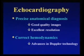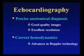By echocardiography, in the present scenario, we have very advanced echo machines. We can get very good quality images and have excellent resolution. So overall, delineation of anatomy is very good with the present echo machines. And by echo, we can make out the correct hemodynamics, which is very important in taking the decision whether we have to go for the follow-up, whether we have to go for intervention, surgical or catheter intervention. Everything can be decided by echocardiography.